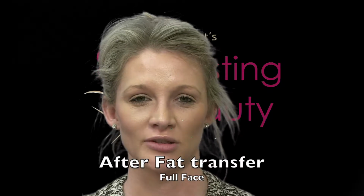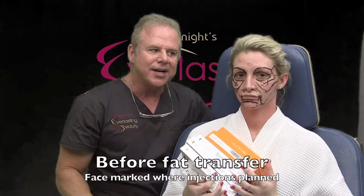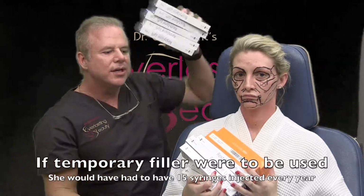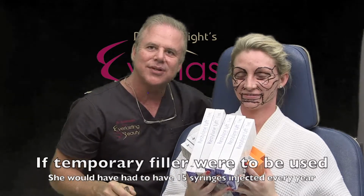I had a facial fat transfer about 6 weeks ago. It improved my facial balance, especially on my profile, where my chin and my lower lip were out of balance with the rest of my face. I could have done it with temporary fillers, but then I would have had to have at least 15 syringes of filler injected into my face every year for the rest of my life, which not only costs a fortune, but I wouldn't want to put myself through that every year.